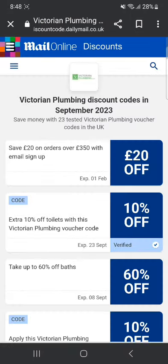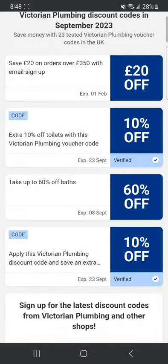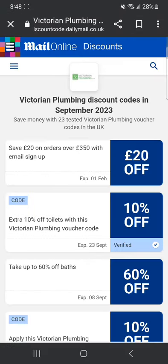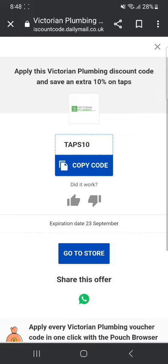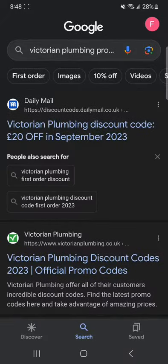Let's go over to the next one, which says 10% off with this code. You can click on it. With this code FLASH10, you're going to get 10% off, and you can use this at checkout. Similarly, there are many other codes. For example, apply this code for a 10% off discount. TAB10, this is another code which gives you a 10% discount. Now I'm going to head over to a few more websites and show you a few more codes.